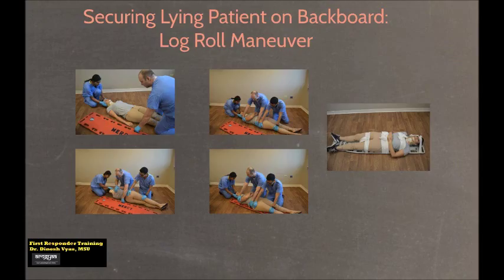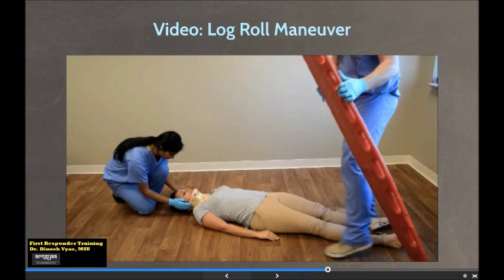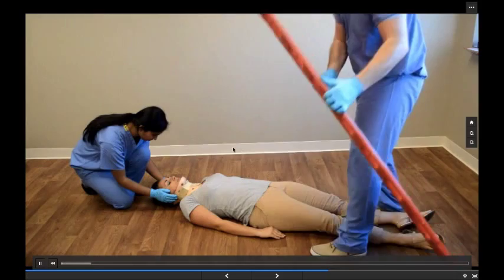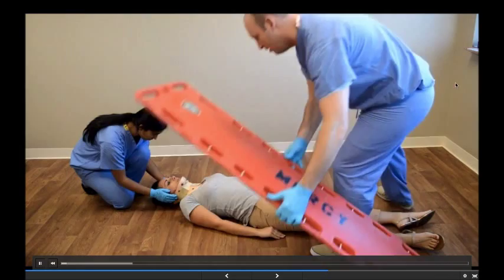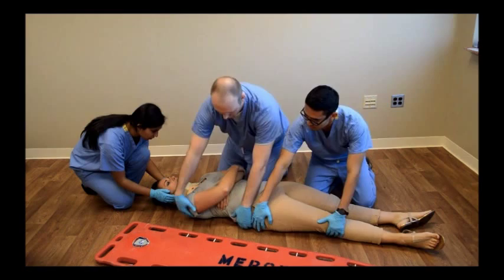When a patient is lying, the log roll maneuver should be used to place and secure them on a backboard. Again, the key is to move all regions of the patient in as a unit. Again, one rescuer is always maintaining manual stabilization of the head and neck, and it is on the count of this rescuer that the other two rescuers reposition the patient.